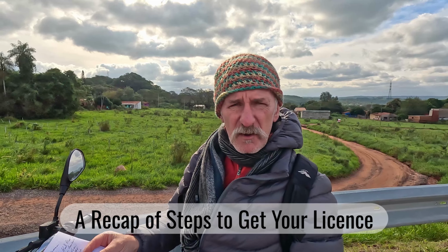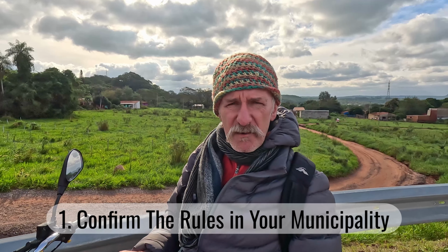So I've got my motorbike and car license, really happy about that. And I've learned a bit along the way. First thing you need to do is go to your local municipality office and verify what the rules are for that particular area that you're living in. My understanding is they might vary from municipality to municipality, so make sure you know what you need to comply with in order to get your licenses.